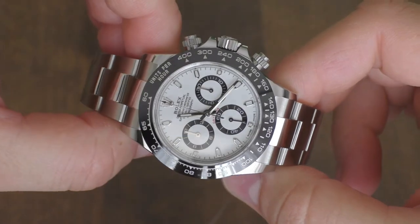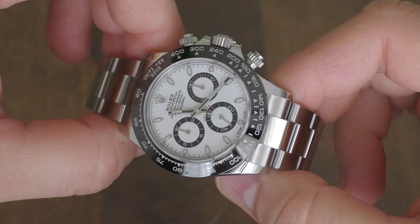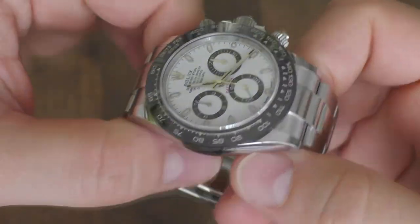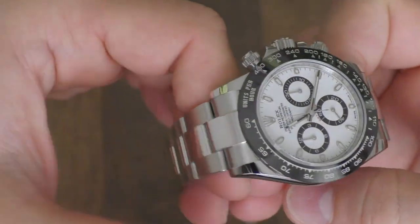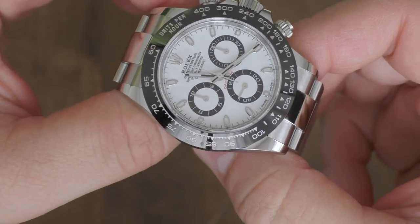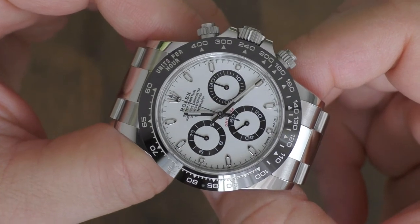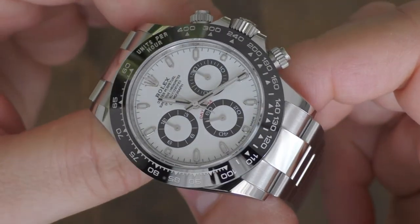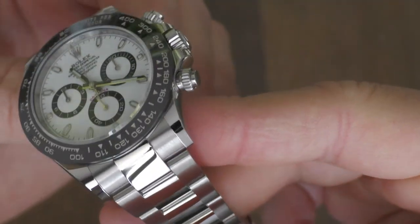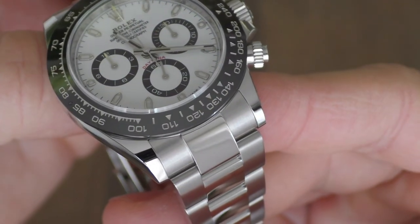So if you ask me, all about this authorized dealer, second-hand market, gray market, this piece is beautiful. I have seen a video on YouTube from Watchfinder who is talking about why this watch is not perfect. Well, this watch is perfect. This is the Daytona, the Panda dial, with virtually scratch-resistant black ceramic bezel.